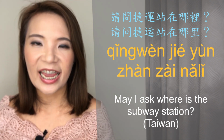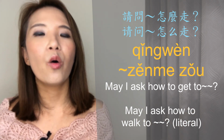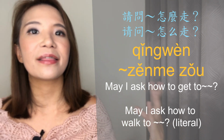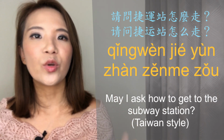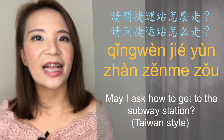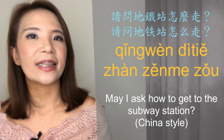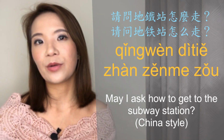Or you could also say 请问 XYZ 怎么走. 怎么 is how to, 走 is walk. 怎么走 means how to get there, how to walk literally. 请问捷运站怎么走? Or you could also say when you're in China, 请问地铁站怎么走? So there are two different ways to ask for directions.